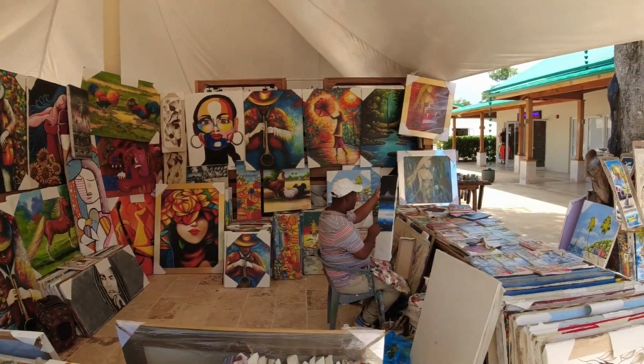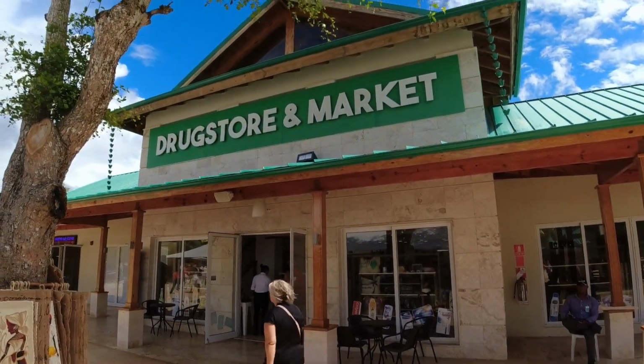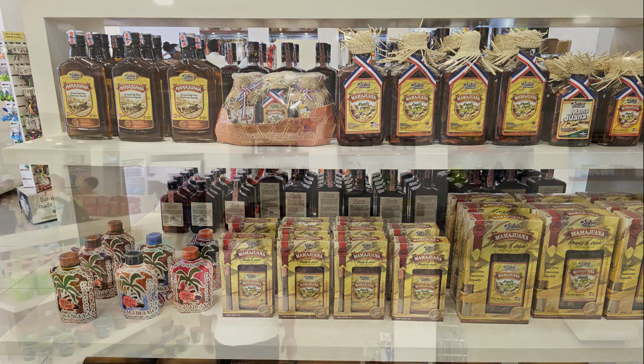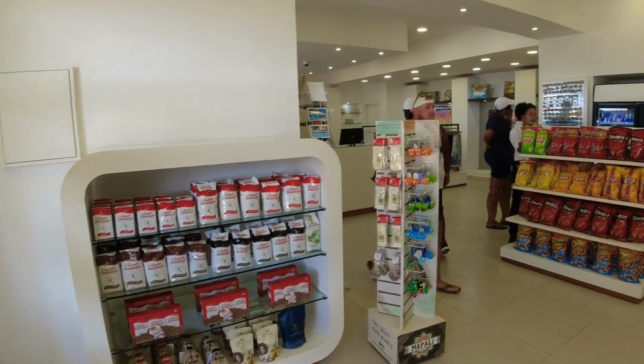Dominican. You can see him painting here, but right across the way in this building over here is a drugstore and market. Anything you forgot on the ship is probably in here, or any snacks you want. I see some drinks and some chips. Just like a little general store.